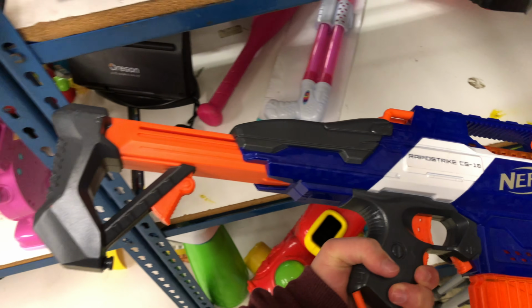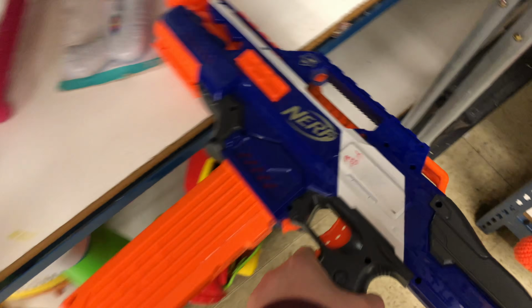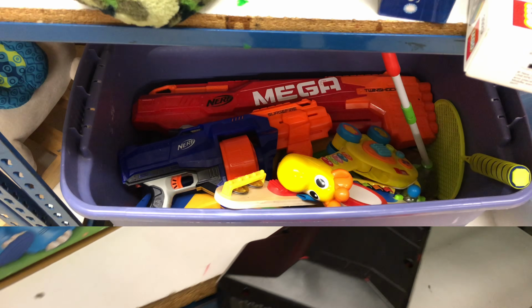But here's something I'm going to be grabbing. The newer version of the Rapid Strike with the white stripe on it, and it's got the clear 18 that's like transparent orange or translucent. So yeah, I'm going to be grabbing that. It was like $4.99 or so.